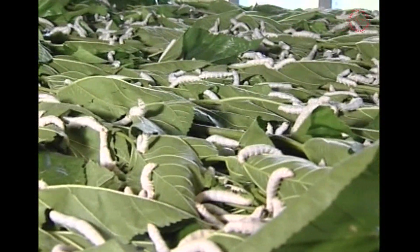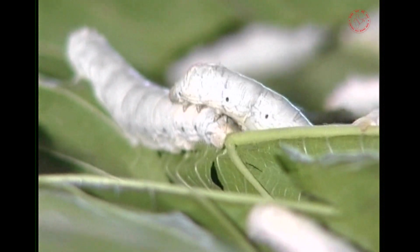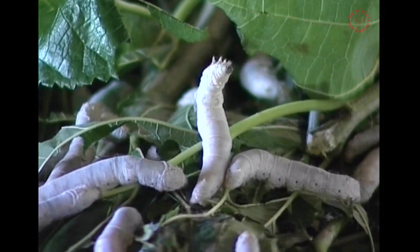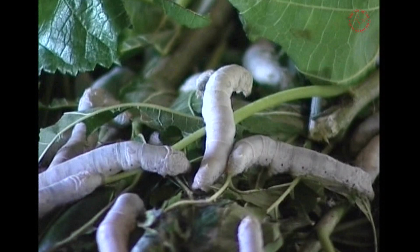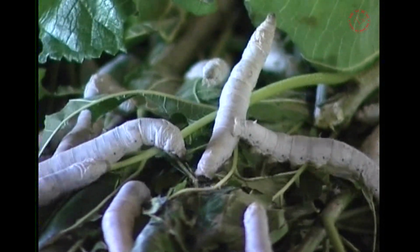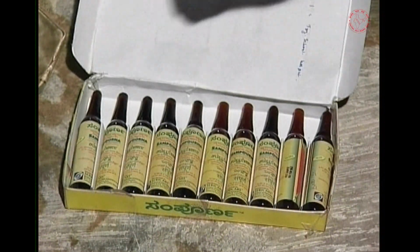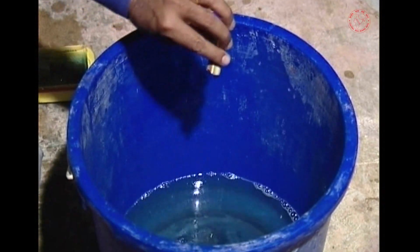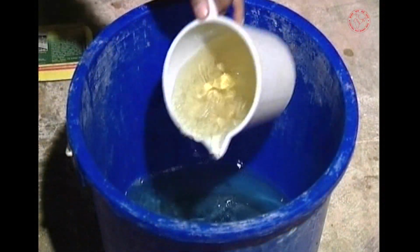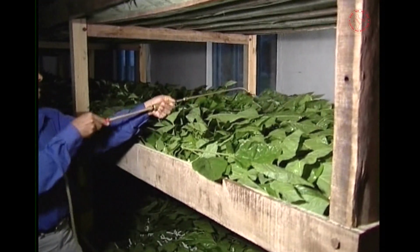Identification of mature larvae. Mature larvae show translucent body, slightly decreased body size, and pass softer feces. Larvae stop eating and start moving around, lifting the head and thorax, and start climbing up vertically. When more than 40% worms mature, 10 milliliter of Sampurna mixed with 2 liters of water could be sprayed for uniform maturing of larvae, especially in areas where there is scarcity of leaf during the later stage of rearing.